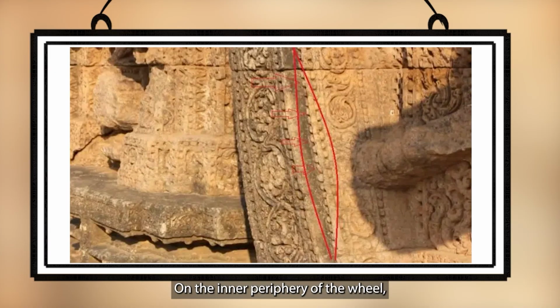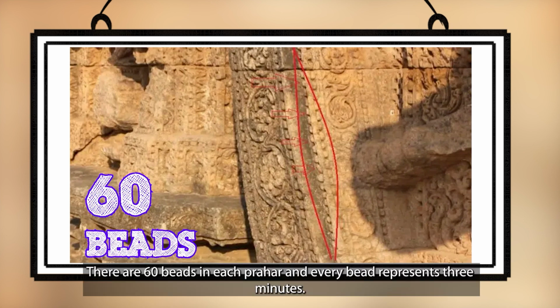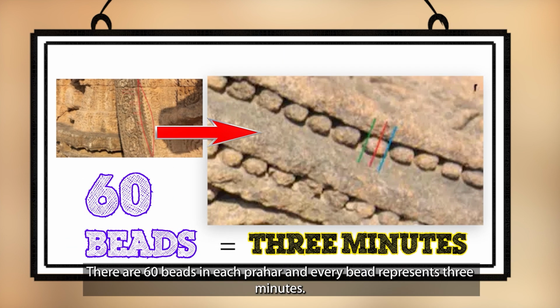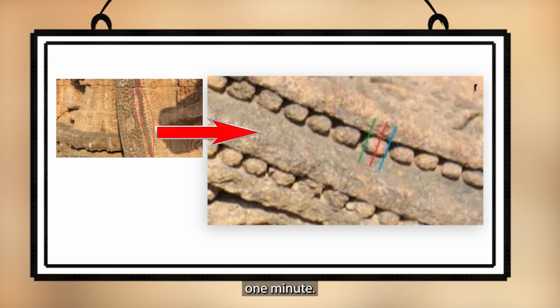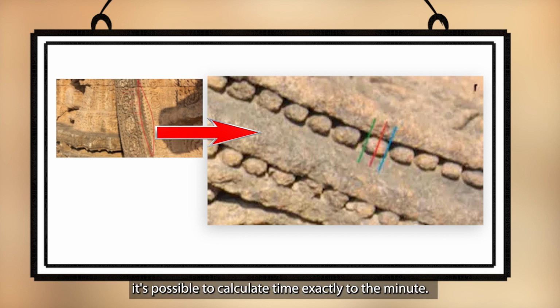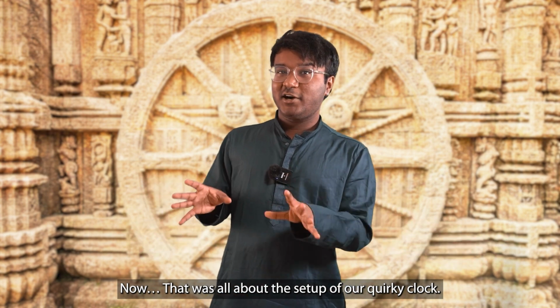On the inner periphery of the wheel, we can find multiple beads corresponding to each subdivision. There are 60 beads in each prahar, and every bead represents 3 minutes. Every bead is so large that it can further be divided into 3 parts, where each part represents 1 minute. Based on where the shadow falls on the bead, it's possible to calculate the exact time to the minute. Now, that was all about the setup of our quirky clock.